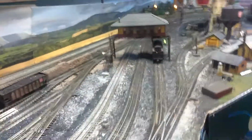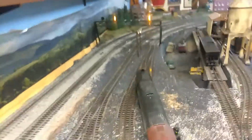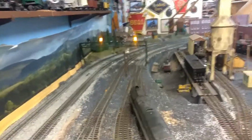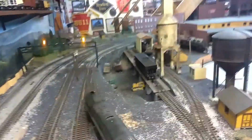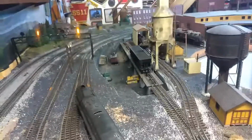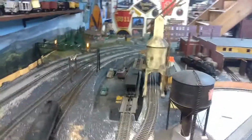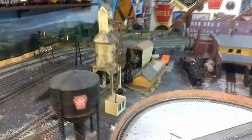Then we have the switch tower. That was another scratch build. So we go along. Then we got the signal bridge I scratch built and put the MTH signals on it. Then we have another section we did. That's the ash pits and another coaling tower. That's our early Lionel. And some more Corber pieces.